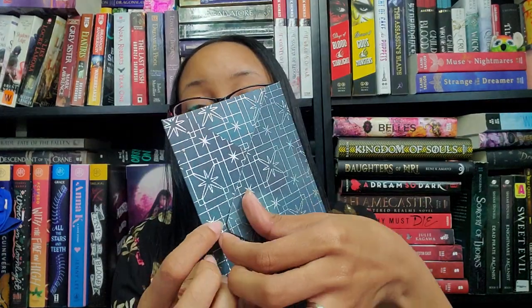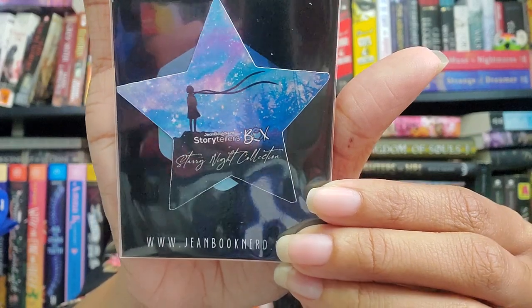So the book that I wanted, she wasn't able to send just because of COVID and everything with shipping, which I definitely understand. So she sent everyone, I believe, the same book. So attached is this card. First of all, this envelope is cute. And it's Velcroed. Oh, that is so nice. So inside of here, I see cards and I think the sticker. Yes. So here is the Starry Night collection sticker. Love that.